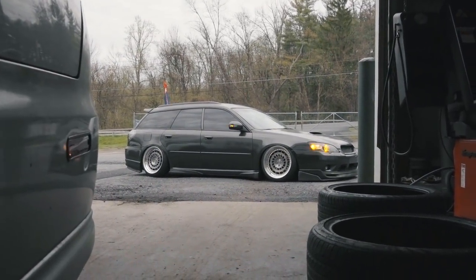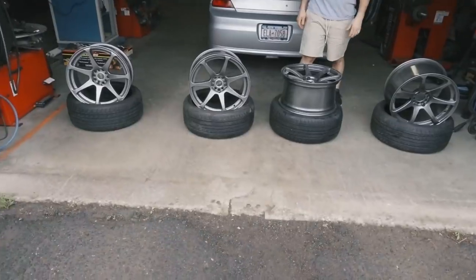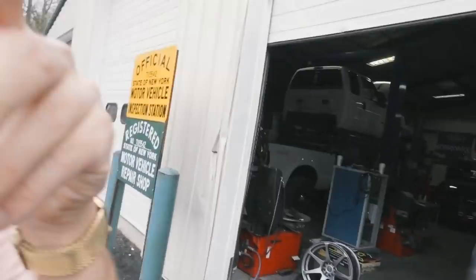Delivery wagon. We have all the wheels lined up here. We're gonna mount the wheels. We're gonna put the tires on the wheels. We're gonna put the tires on the wheels on the car. We're also gonna put the new suspension on his car.